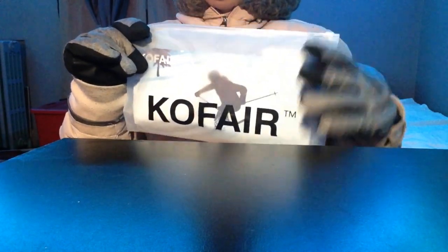Thank you so much, Kofair, for sending me these wonderful ski gloves. They're gonna get a ton of use.